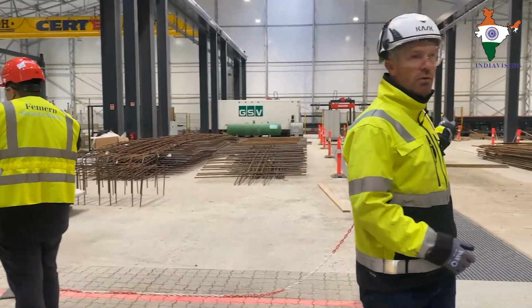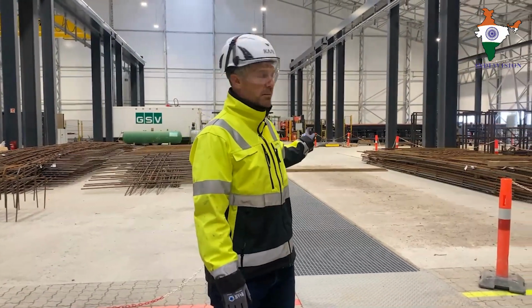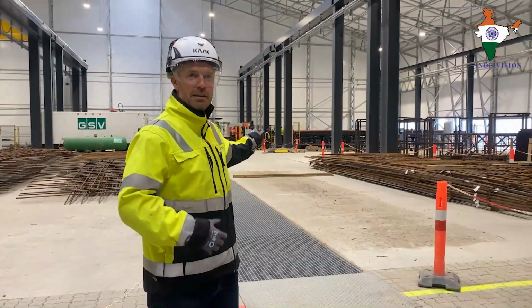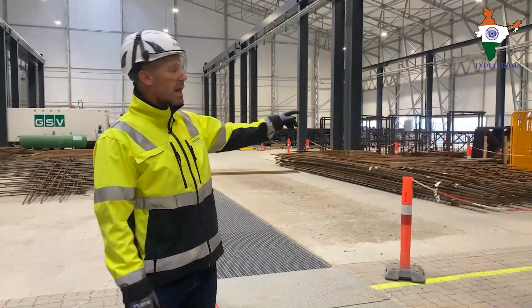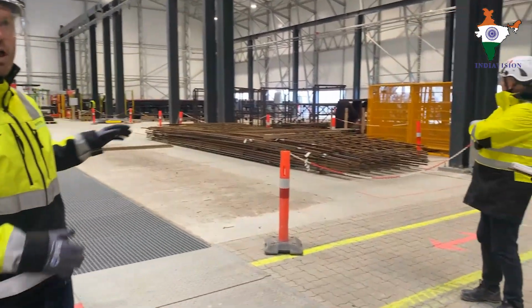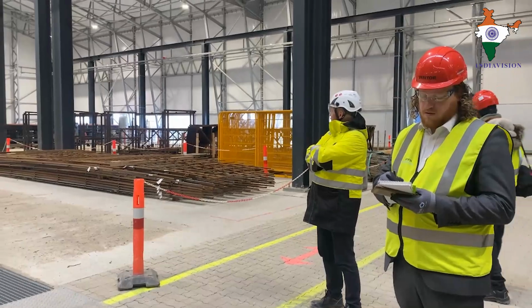And there will be 2 lines with these fully automatic welding robots. The first one is being assembled there. When it has been calibrated and adjusted, a second one will be assembled next to it. And then we will have a semi-automatic line placed here just behind me. So a lot of the material will be handled in the area just behind us here.